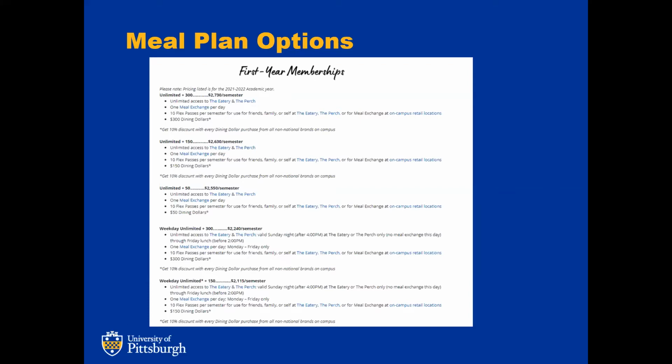That means that you can use one of your swipes at one of those dining facilities that aren't the all you care to eat facilities. So Chick-fil-A is in the Pitt, and if you want to use a meal exchange that day, you can go up to the Pitt and use a meal swipe and you can get one of their meal deals. That could be a sandwich, it could be nuggets, or any of the meal deals they have to offer. So you don't really have to use dining dollars that day, you could use a meal exchange.